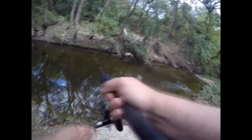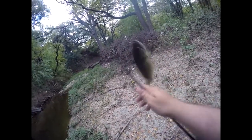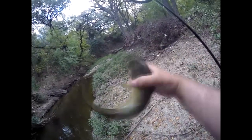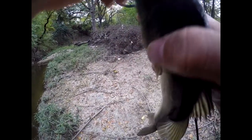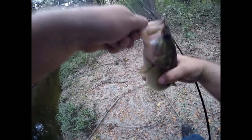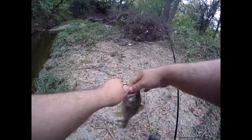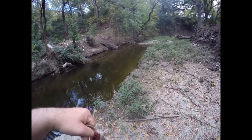Got it. It's a smaller one, but I watched him come up and grab it. Set the hook. Chill, dude. They're feisty over here. Oh, man. There we go. This might be my first wacky rig bass, too.